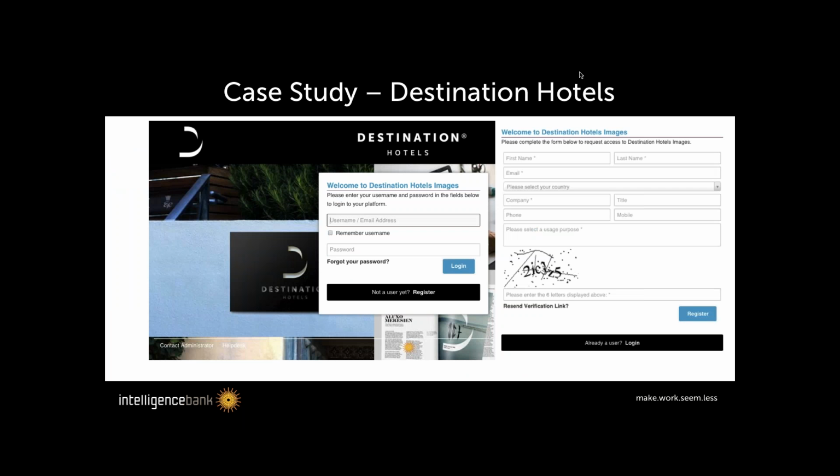Another case study is Destination Hotels. Destination Hotels is a great example of how they make accessing brand assets easy. As a travel marketer, they manage different hotel brands, each with their own marketing departments, and they need to have access to materials. They have several different types of users accessing the platform, so they need to have self-registration for different stakeholders, the media, different hotel groups, to access images, logos, and branding, and make sure that it's permission-based based on the person who's logging in.